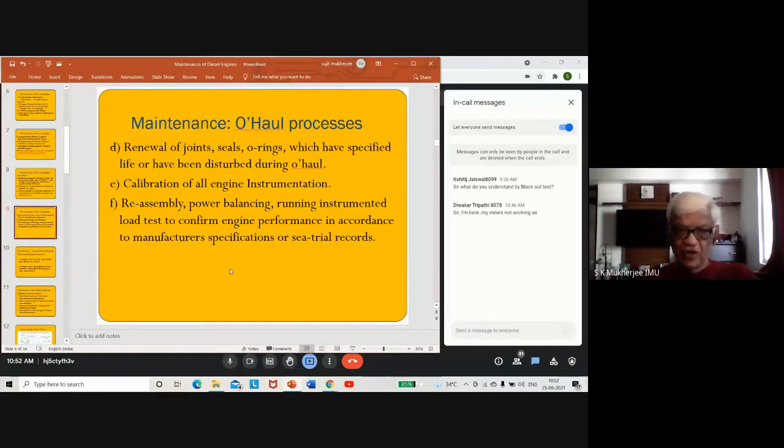On board the ship, you cannot afford to keep running your engines to test them at the instrumented load. Like I just now told you, the cooling water has to rise to 75 degrees centigrade for the alarm to come. Now you don't load that engine unnecessarily to raise the cooling water temperature to 75 degrees centigrade. Rather, you take out the sensor and put it into a container which has got cooling water and raise the temperature of the cooling water electrically with a thermometer, observe the thermometer and observe the point at which the alarm comes. So that is as good. So you don't subject your engines or machinery to undue stresses.